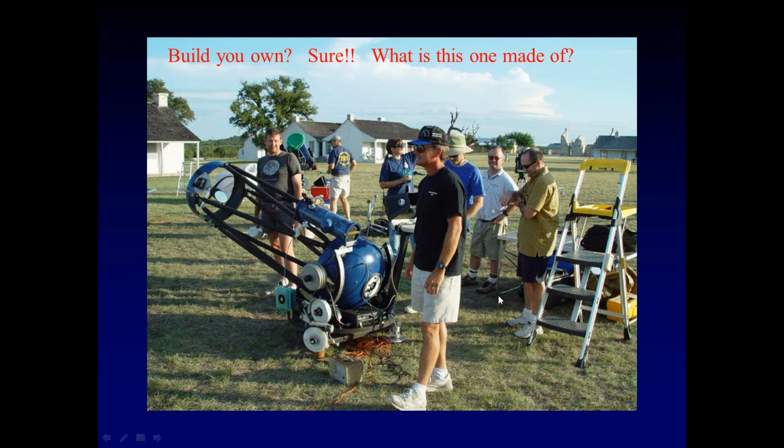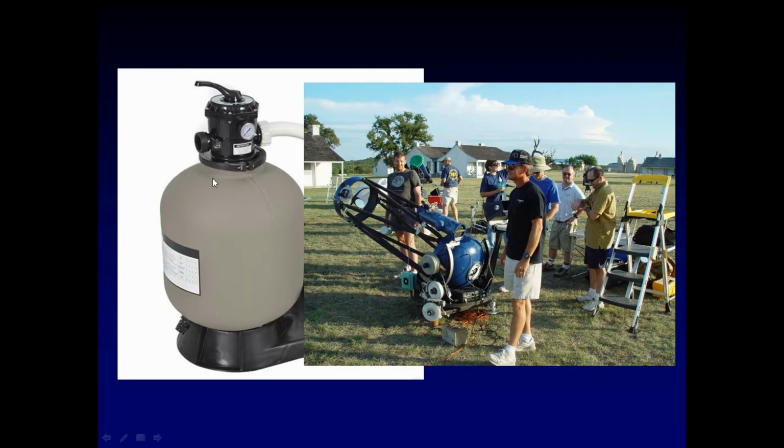You want to build your own? Sure. What's this one made of? These are weights you can find at sporting goods stores, plates and everything you can find, little motors I'm sure you can find. Well, this gent is one of those guys who can look at something and say, I can make something out of that, and that's exactly what he did.